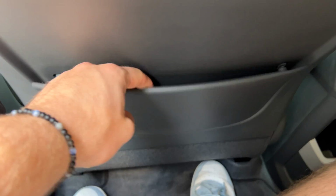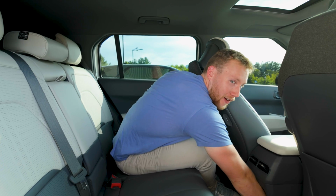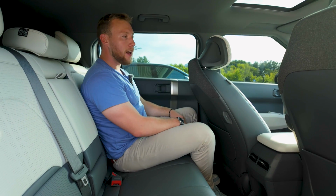You also get these interesting map pockets that are kind of hard, and a pretty enormous storage area. In fact, I can fit almost my entire arm in there if I really contort my body. But that's enough for the back seats.